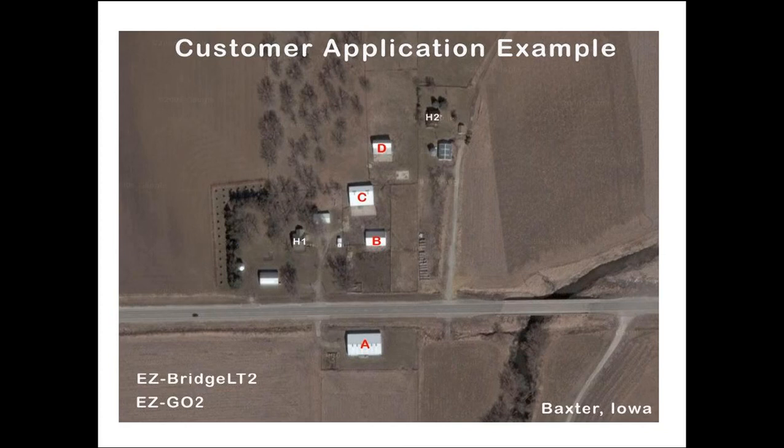This gave him a high-speed connection, point-to-point link. Perfect. He also wanted to get internet at his son's house up here at H2, along with some other issues. He had some temperature and humidity sensors in Building D. He wanted to be able to monitor those directly from his house. So the bridge between home and A, and then he set up an Easy Go at each of these buildings with an extra Easy Bridge from home one from his house to his son's house. He set this one up as an access point at H1 so that it would connect to all of his buildings. So now he could monitor all of his buildings from his house at the same time sharing his internet connection with his son. Very simple.